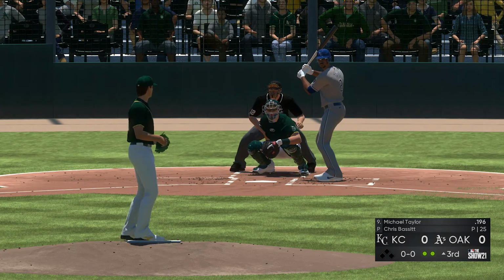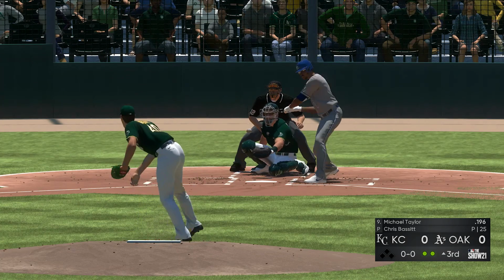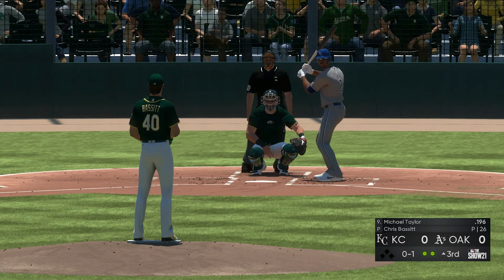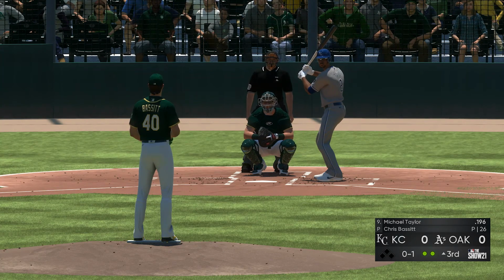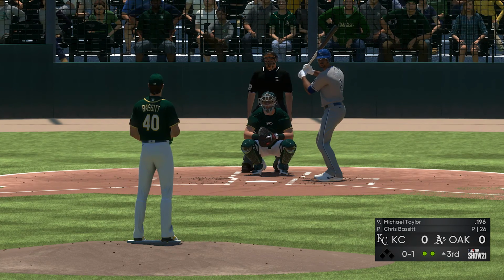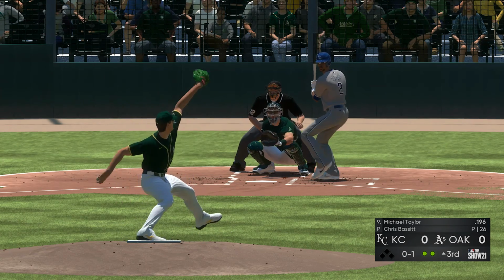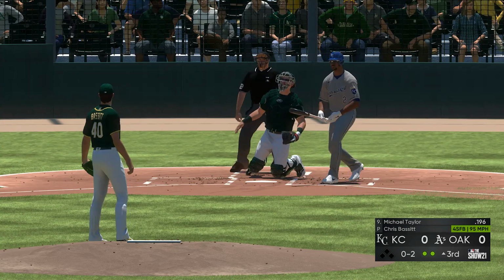Now here's the pitch. Strike taken as that one catches the outer part of the plate. Both teams so far yet to crack the hit column. Fouled off.